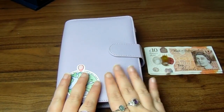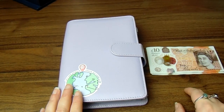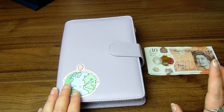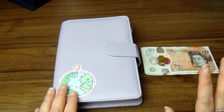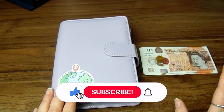So I've got 3 of my sinking funds binders, this being the main one, and I've got £100 worth of side hustle income to put in. That's from January, so the majority of that was from Etsy sales because I had quite a lot in January, so thank you if that was you. It's definitely quietened off since the end of the month, but it's always the case.